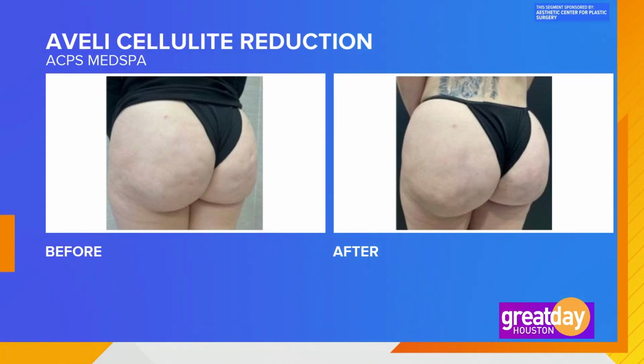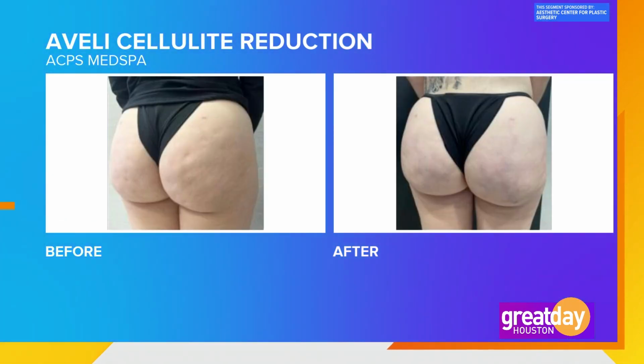Let me just tell you right now, if that cellulite goes away, or the look of it goes away, we don't care what's going on. No pain, no gain. Right.